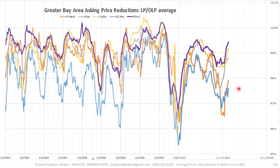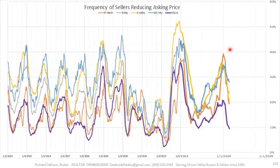Here's looking at the seller ask price reductions. Silicon Valley is having the fewest, Central Coast and the cities having the most. North Bay and Central Valley coming in third and second place. Frequency of seller price reductions, Silicon Valley having the less, Central Coast the most, the other three pretty close together.